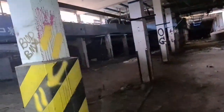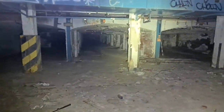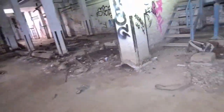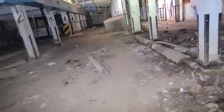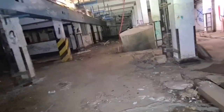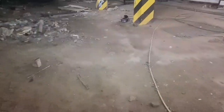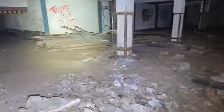Strange little place, I must say. Look how far down that goes. All the way down there. Stairs going off everywhere. Must have been like a brewing room or something where they used to brew all the beer, perhaps. Absolutely massive. Huge place. Crazy, really.